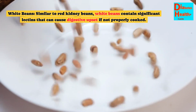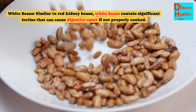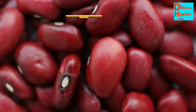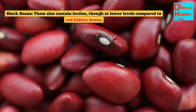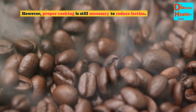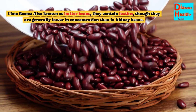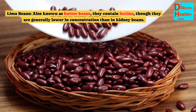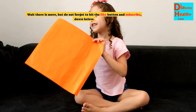White beans. Similar to red kidney beans, white beans contain significant lectins that can cause digestive upset if not properly cooked. Black beans. These also contain lectins, though at lower levels compared to red kidney beans. However, proper cooking is still necessary to reduce lectins. Lima beans, also known as butter beans, contain lectins, though they are generally lower in concentration than in kidney beans.